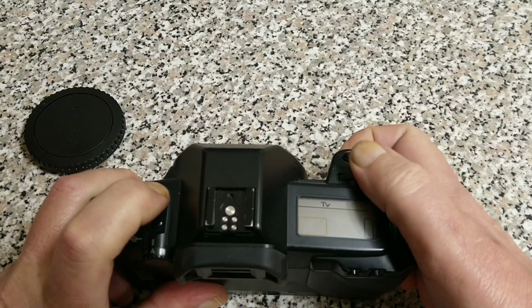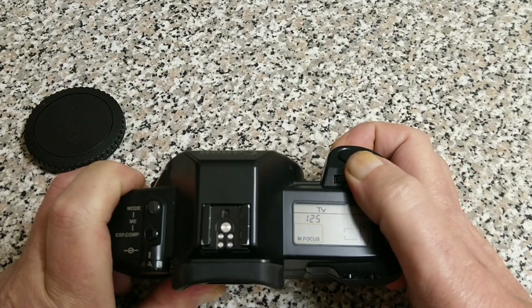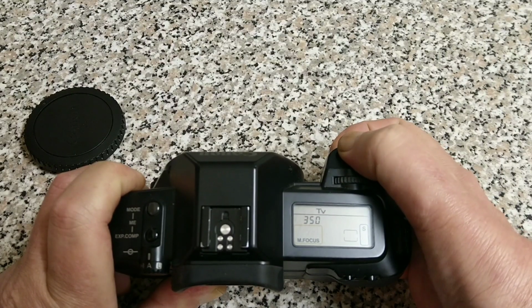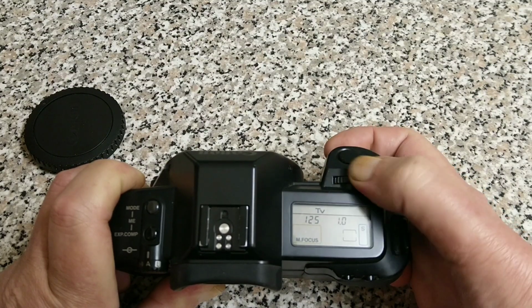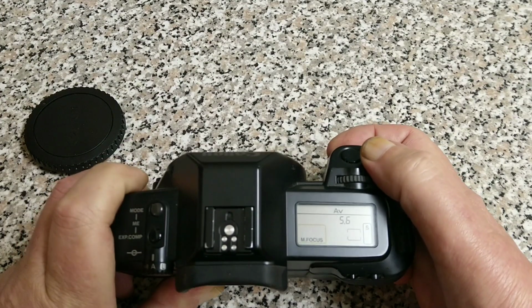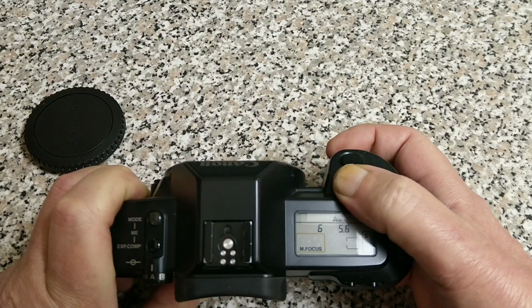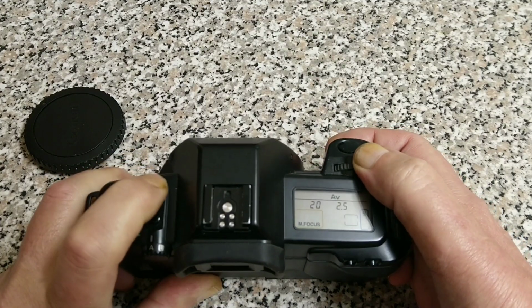Press it again and we have TV, time value, which is shutter priority, that's what I tend to call it. So you set the shutter speed, the camera will select the aperture and flash if it's not in range. There you go. Very simple, very intuitive to use. Aperture value, you don't need to push the button in for that one, you can just use this because it's changing the aperture value. You'll see the shutter speed change with it.